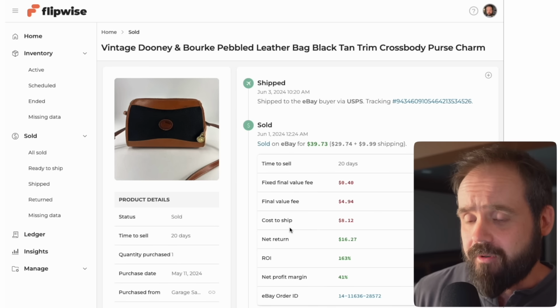Only 163% ROI. We were hoping that it was going to be worth more like $60 or $70, but it wasn't one of those that was worth that. But let me know in the comments below if you know what makes a good Dooney & Burke purse versus a not as good one like this one.